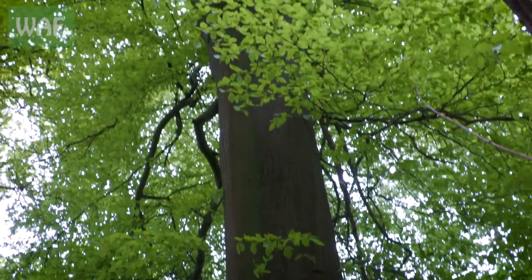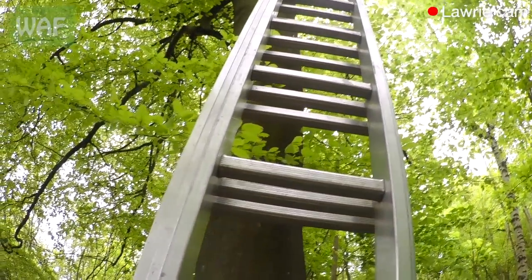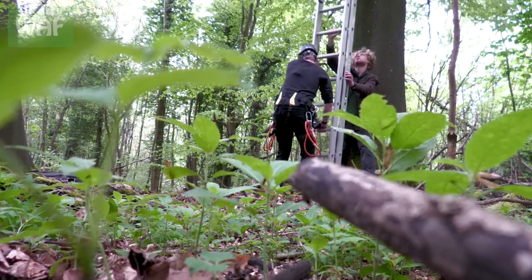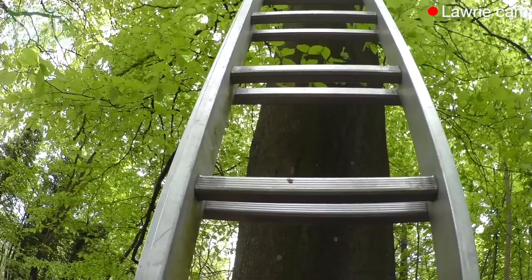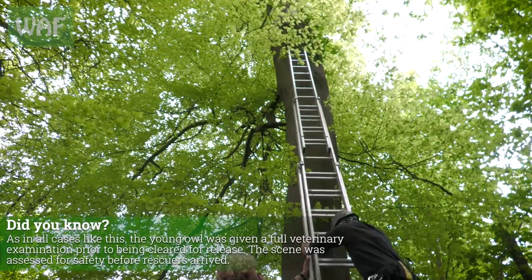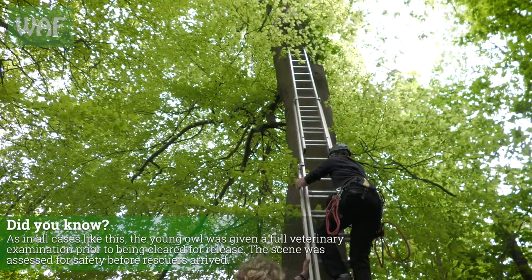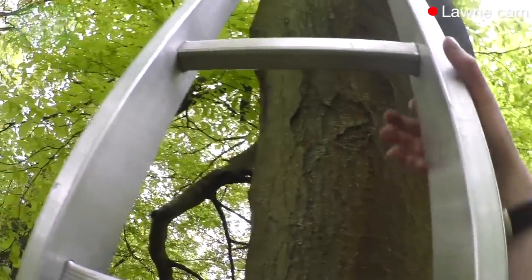Right, let's get the harness on. Is there an owl? This should reach, but you'd be pushing it. You good? We'll have to tie this one off with a safety, I think. Right, tree. What surprises have you got in store?